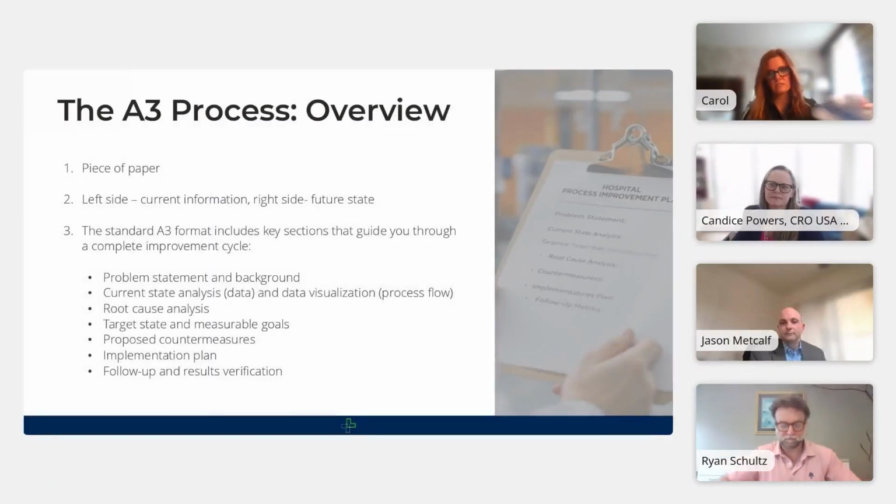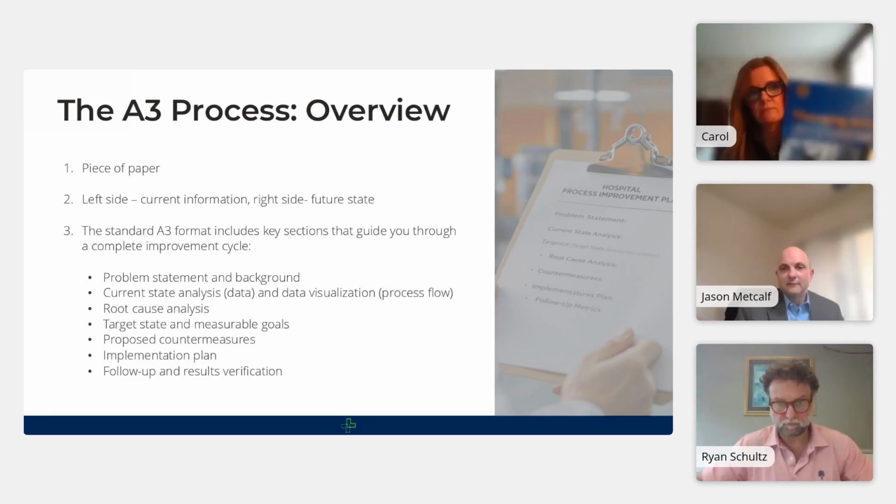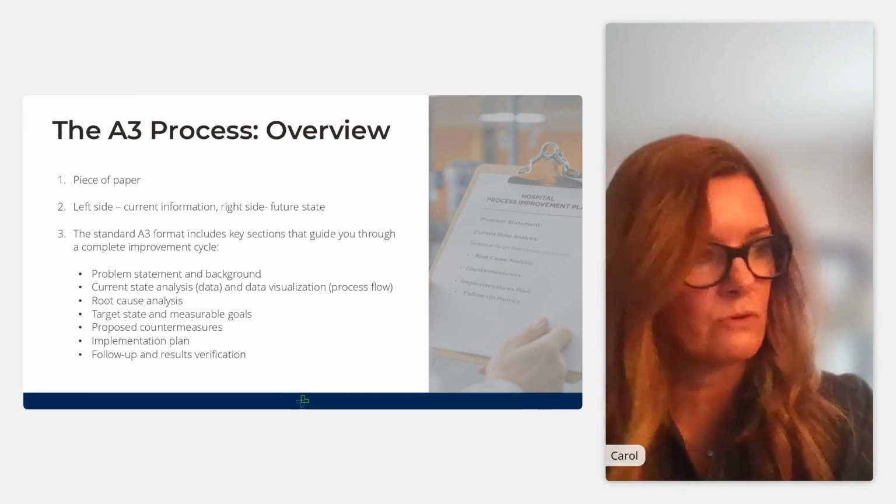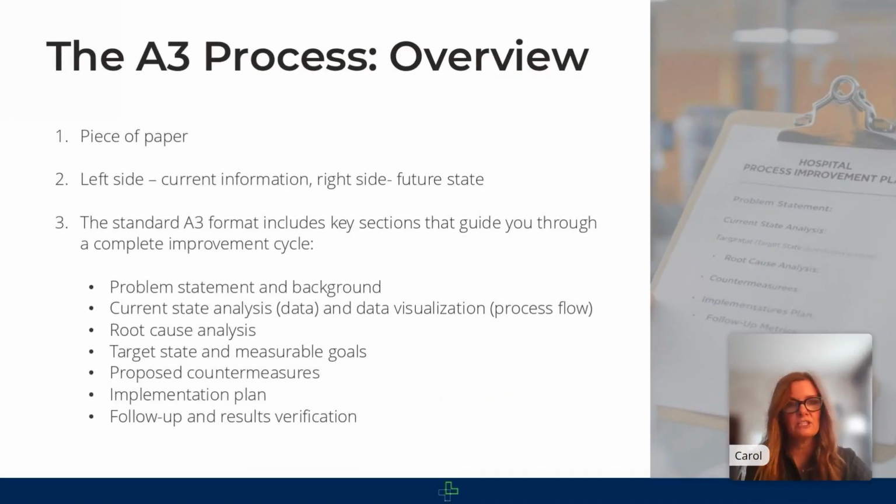Great thoughts. And if anyone has any questions, please type it in the audience chat and we're happy to answer. I'm briefly going to go over, this is a book that I have used for project management before. It's called Managing to Learn, and it's the A3 methodology. And just briefly, I'm not going to go into detail on this because we don't really have time, but the A3 is just a lean process. It's a piece of paper. It's an 11 by 17.